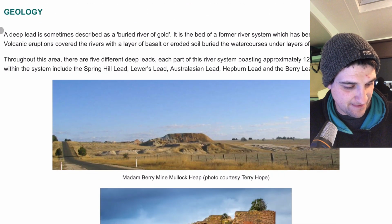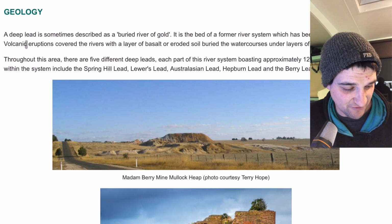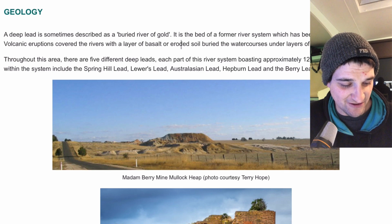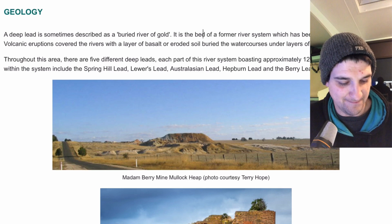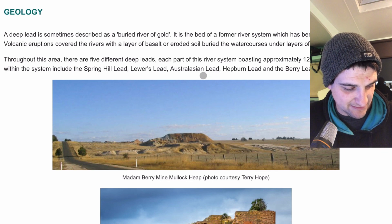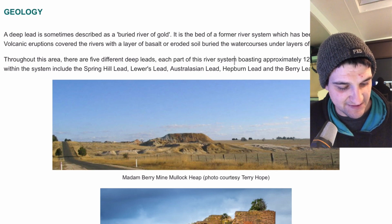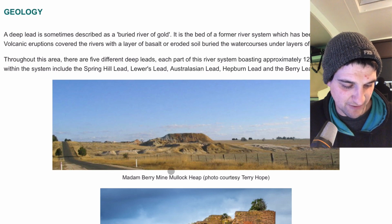So, the geology. A deep lead is sometimes described as a buried river of gold. It is the bed of a former river system which has been buried at some stage. Volcanic eruptions covered the rivers with a layer of basalt or eroded soil, burying the water courses under layers of gravel, sand, dirt and rock. So, there we go. And throughout this area there are 5 different types of deep leads. Oh, that's interesting. Each part of this river system boasting approximately 120 mine sites. The leads within the system include the Spring Hill Lead, Wilbur's Lead, Australasian Lead, Hepburn Lead and Berry Lead.